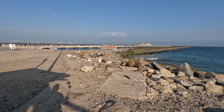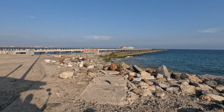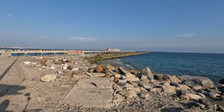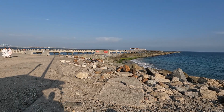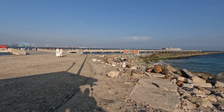Because of the wind, I had to hide behind the lifeguard tower so I can show you this original stone jetty built in the early 1900s. Right next to it you have a fishing pier, and it goes out a few hundred yards, I believe.